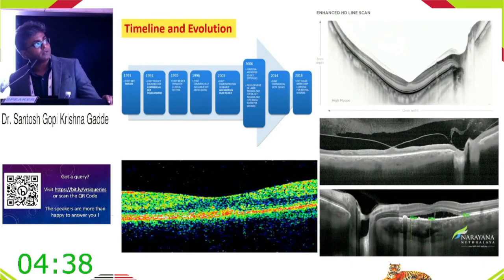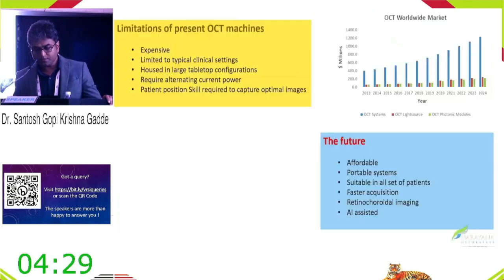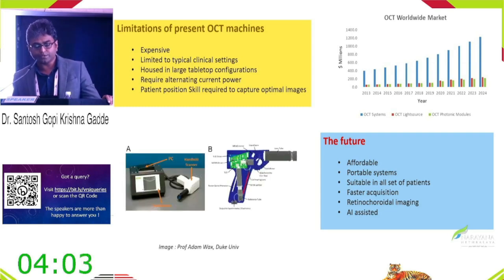We have come a long way from the start of OCT and then OCTA, and various other things from Stratus to ultra-wide field. The limitations of the present OCT systems: they're expensive and limited to typical clinical settings. They're housed in large tabletop configurations. They need alternating current power and specific patient positioning. And the expense of OCT systems goes up exponentially. So the future would be affordable and portable systems, suitable for all patients, with faster acquisition times, deeper imaging, especially choroidal imaging, and AI assistance.